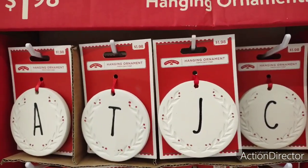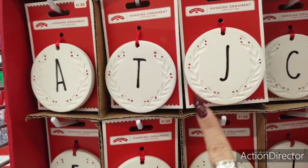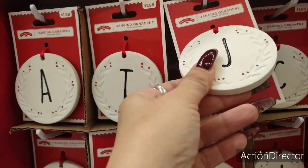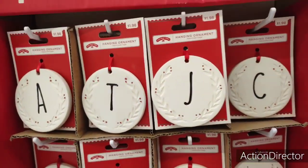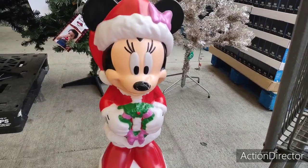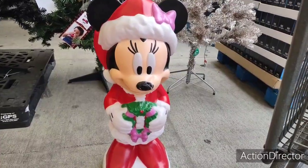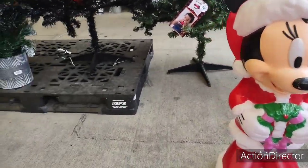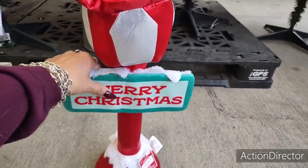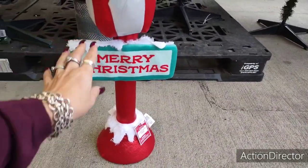Another cute idea would be to attach the initial of someone's name. If someone's name is Josh, you could put the J on their Christmas present with this. That would be a really nice touch. Just throwing Crystal's crazy gift ideas out there. And look at Minnie Mouse. How cool is she? Isn't she fun? That's cute. I like that. And look at this. Christmas sign, $10.98. I wonder if it lights up. I don't think it lights up, but that's just kind of fun to add.